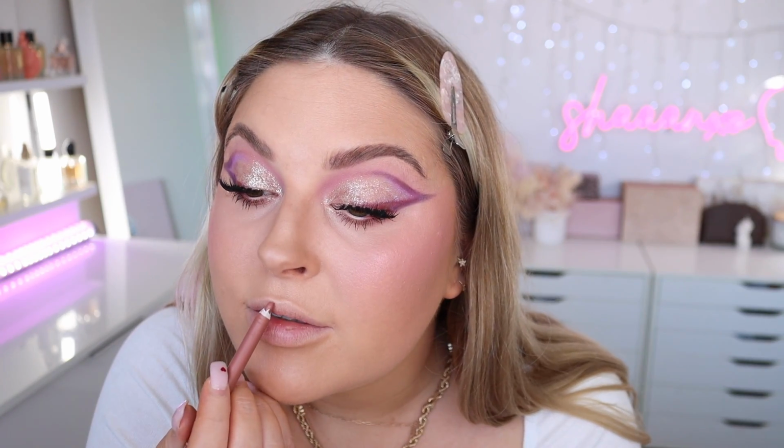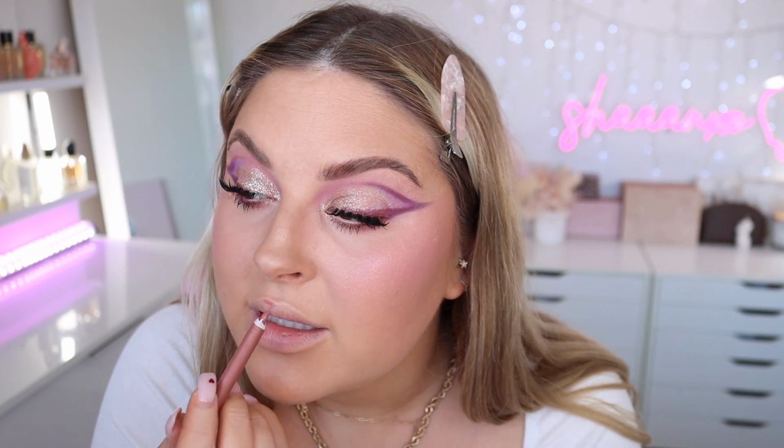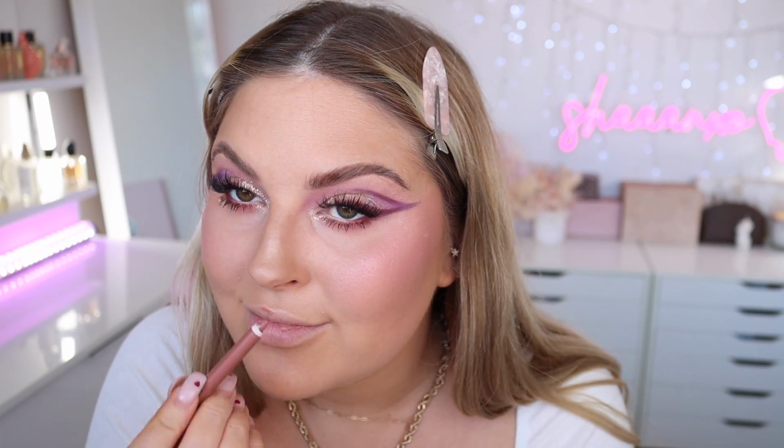Now I want to do a pop of pink on the lips. I'm gonna take Pinky Brown by Huda Beauty. That sounds fitting. Oh my god, I just tried to sharpen the pencil and it's not a sharpening pencil. What have I done? This poor pencil. Alright, it'll still work. It's just sad.